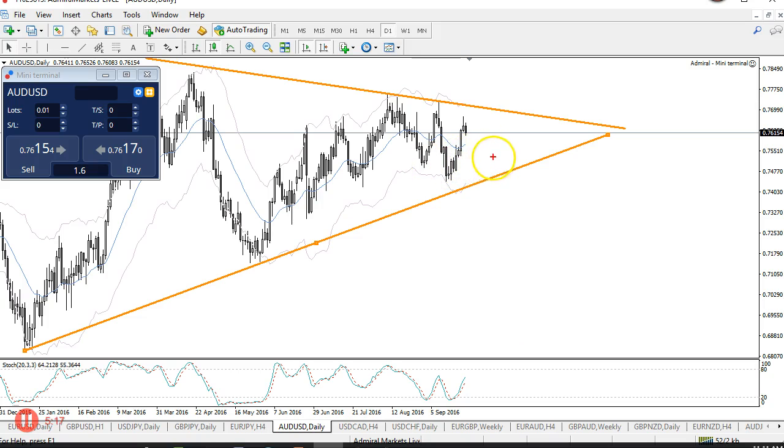Now, if it gets down all the way to here, there could be a bit of a head and shoulders there, inverted head and shoulders. That too could be a bouncing spot.